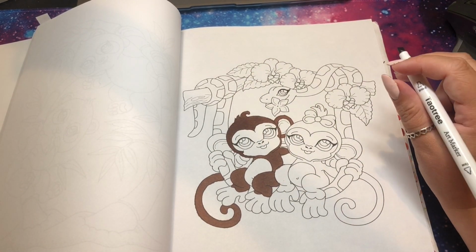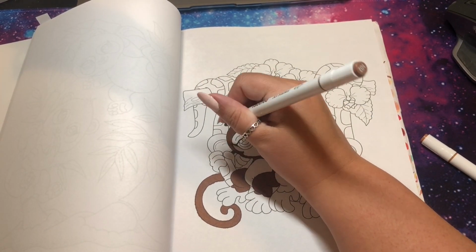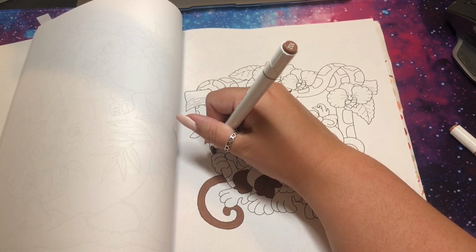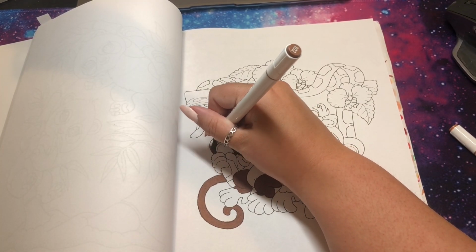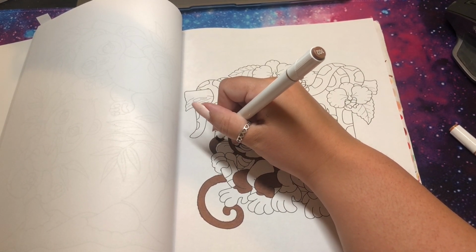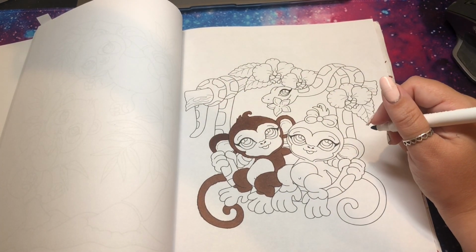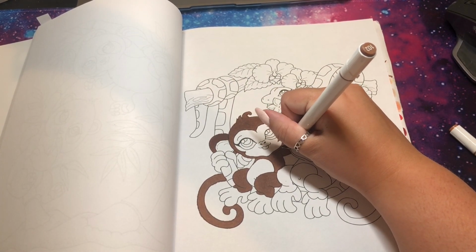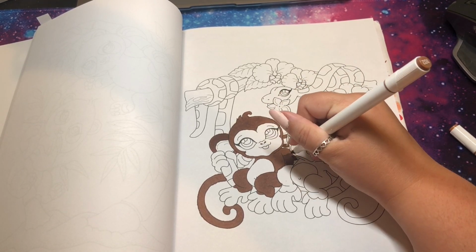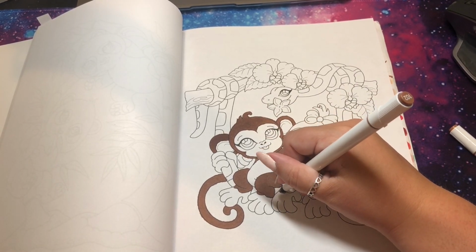Also, as usual, I kind of don't mind if I get outside the lines and things like that, because I will be adding the different layers later and it will clean everything up for us. So I don't think anybody was worried, but if you were, don't be. Yeah, so I'm doing their base coats, I guess, the same, and then their little accents different.